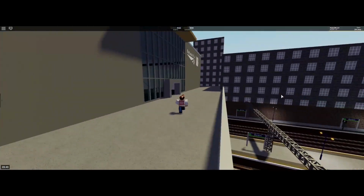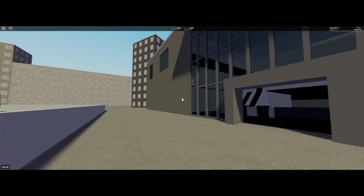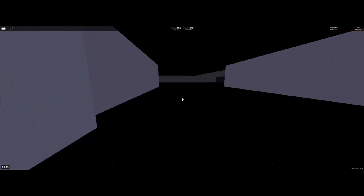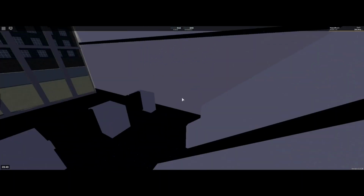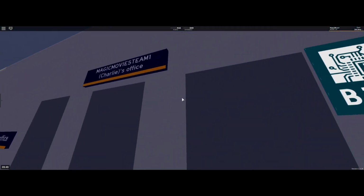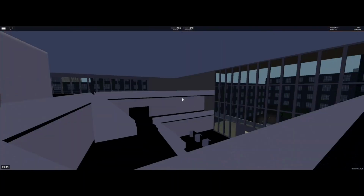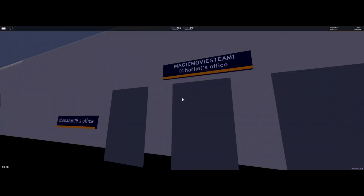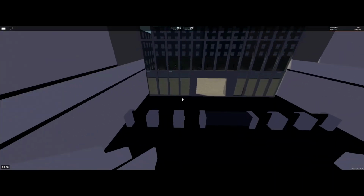So here we are at the very old Benton ROC. This has been out of use for quite a while, and it can now be used by the public to enter freely. But did you know, inside Benton ROC there are a few offices: there's a door there, and then Bantek's office, Charlie's office, and then the Hazards 9 office. But where is Matty's? Anyway, Magic Movie Steam 1 was actually Charlie's old username before he became Charlie RBLX.